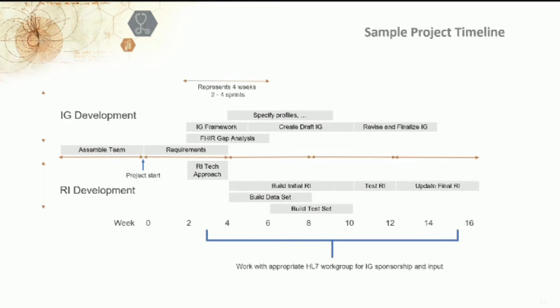But the reference implementation is really useful because it gives developers a sense of what the code would look like. And we share that on GitHub, and then we also have a partnership with the Health Services Platform Consortium to host the reference implementation so that developers can see it working, we can demonstrate it to folks, and then we can actually use it in connectathons as well. And throughout the process, we work with the work groups, and ultimately we determine the best time to put it into ballot for the broader community to comment on and go through the whole balloting process.